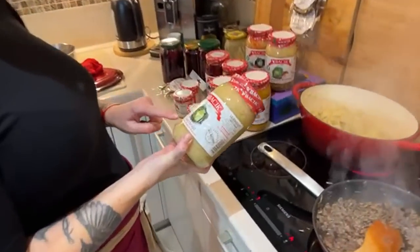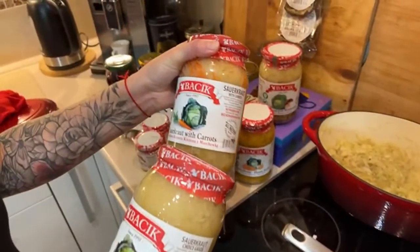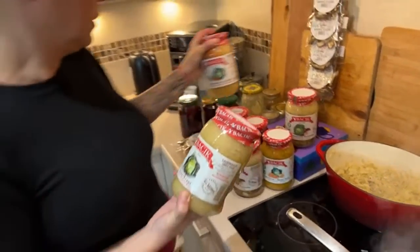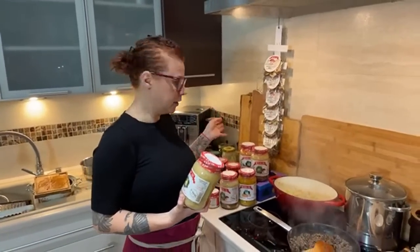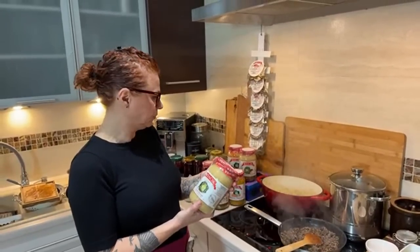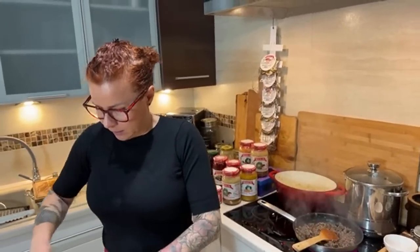So I have a variety of kapusta kiszona and kiszona z marchewką. What does that mean? Oh, sorry, with carrots. Uh-huh. And when I make sauerkraut at home, I normally put carrots in mine too. But today I'm going to use just the straight kapusta.